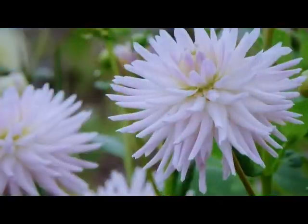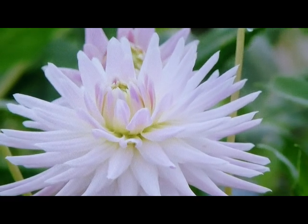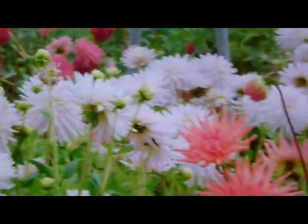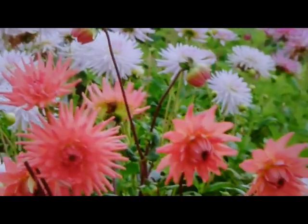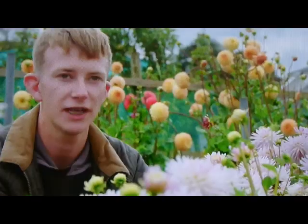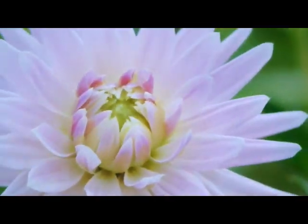So this is a cactus type dahlia, and it's known as Kiwi Gloria. I normally put these into a bouquet just to kind of lower the tone of the bunch with all these very vivid oranges and yellows. If I was to plant this into the garden, I would put it into a more sheltered area just to protect it from the rain and the wind, as they do get battered quite easily.